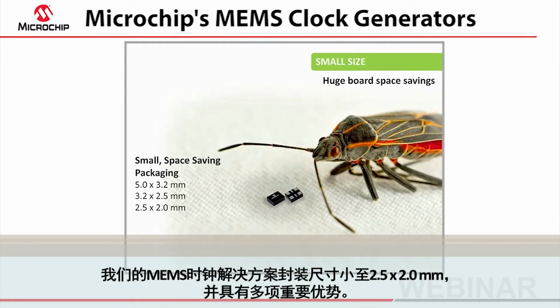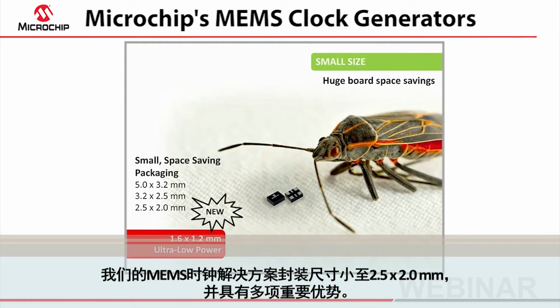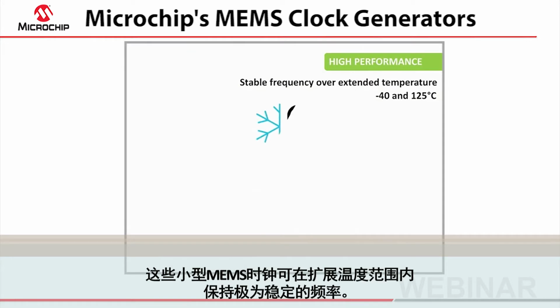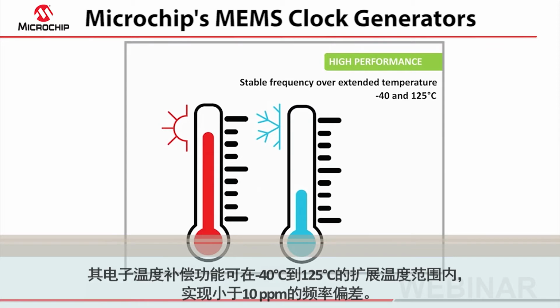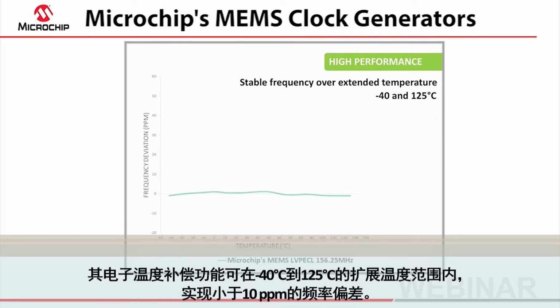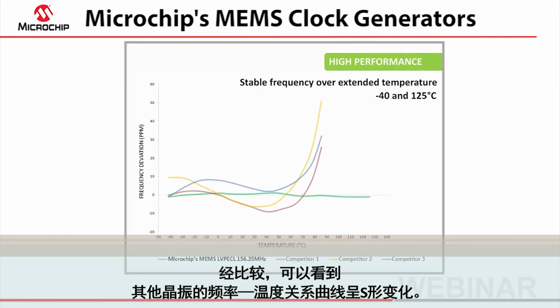Our MEMS clock solutions offer important advantages, and they're in packages as small as 2.5 by 2.0 millimeters. These tiny MEMS clocks achieve very stable frequencies over extended temperature ranges. The systems are electronically compensated for temperature, and that allows less than a 10 ppm frequency deviation between the extended limits of -40 and 125 degrees centigrade. By comparison, crystals follow an S-curve frequency relationship with temperature.